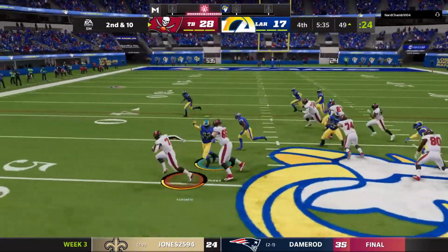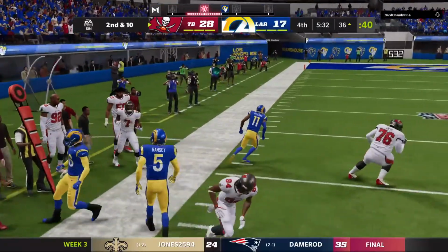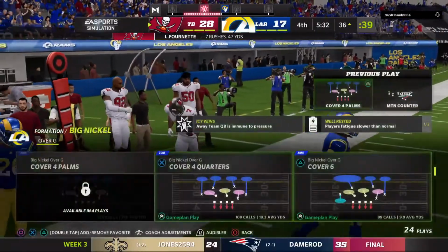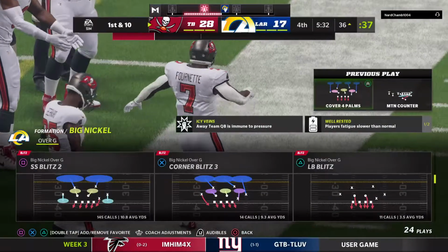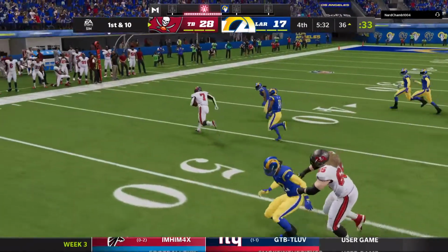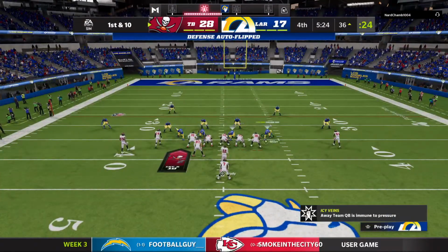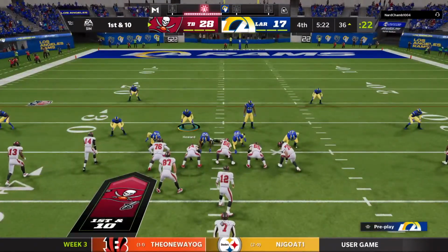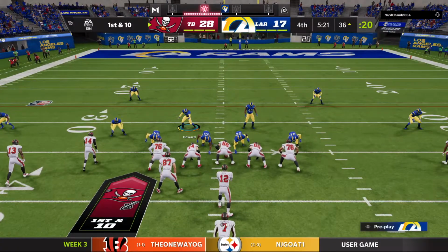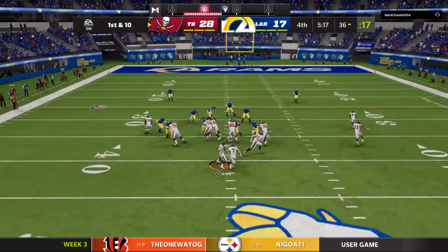Fournette on the counter. And he's going to be out of bounds, but not before he takes it inside the 40. 47 yards now on the ground on just 7 carries. I tell you, they didn't give it to him much for the first 3 quarters, but when they have, he's been efficient. Maybe they ride him more here down the stretch. Yeah, not sure it was actually in the game plan for him to have as few carries as he has, but it might play out really well for them now.